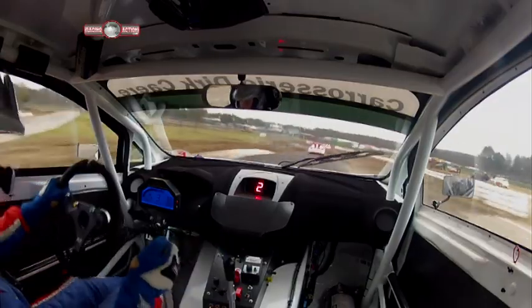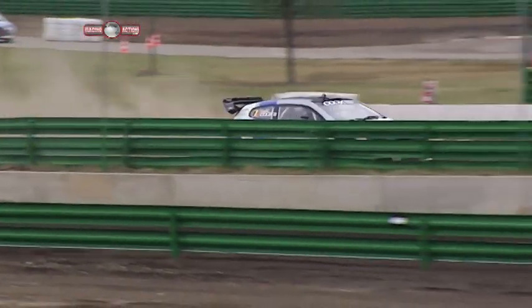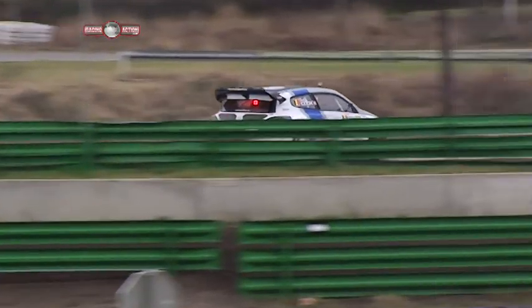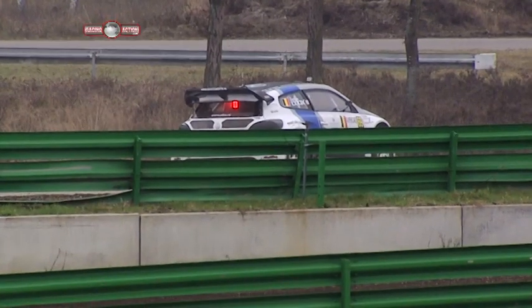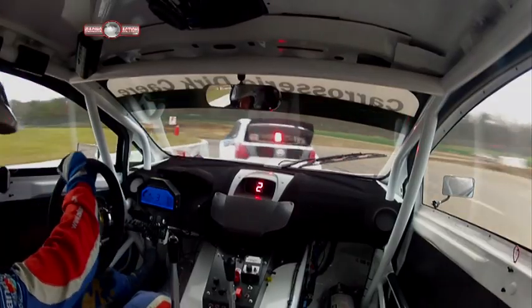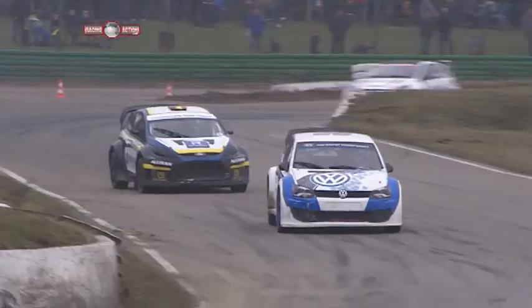There comes Jochen Koks. He goes for the Joker lap. No, he doesn't. He turns in. Oh, what a mistake! What a mistake by Jochen Koks. It looked like he was going for the Joker lap and then decided not to. But he slid wide, hit the barriers, and that's game over for the Sirocco. That was quite a mistake there from Koks.